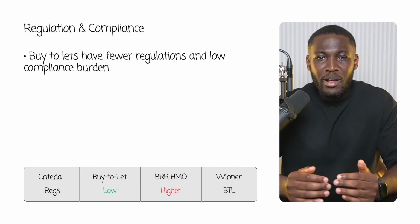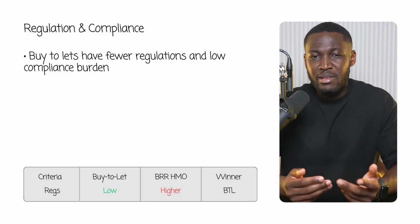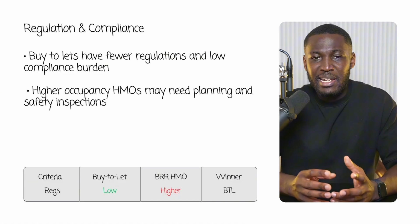The simple compliance when it comes to buy-to-lets means a lower barrier to entry for anyone coming into the market, because it's very easy. You can get a house and get a house rented. There's no real compliance around buy-to-lets versus HMOs.